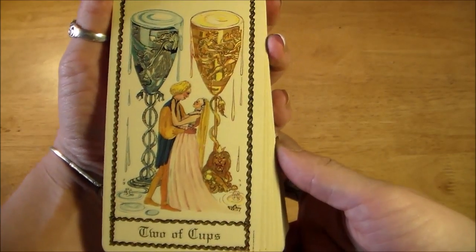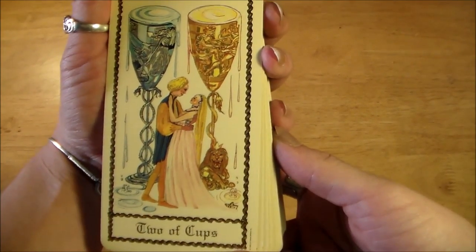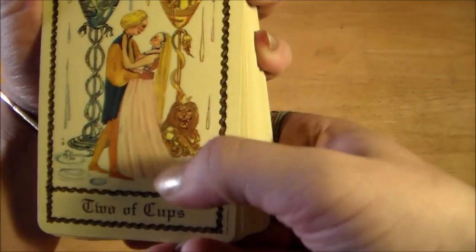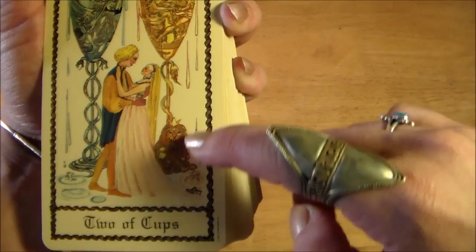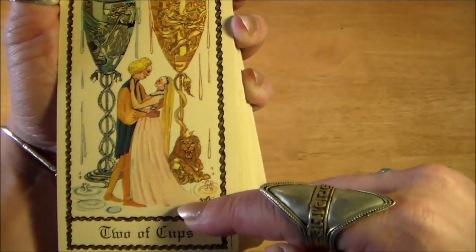And then your Two of Cups. I adore this card too. Check it out. Very classic looking here, especially with the caduceus winding its way up. This one is actually the tail of a lion winding its way up the other cup.